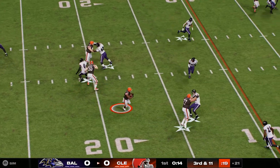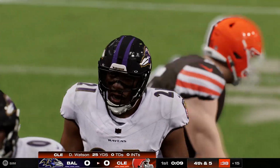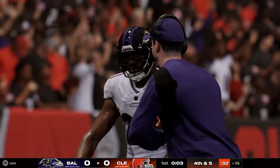He finds his man, complete. It's Ford. And they'll hustle up to stop him well shy of the first, right around the 15. That one good for only 6, and it leaves him with a 4th down.